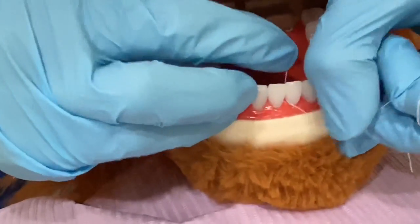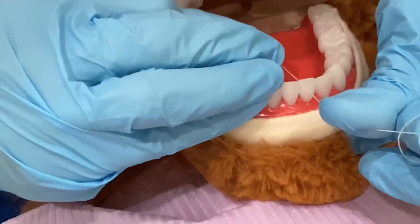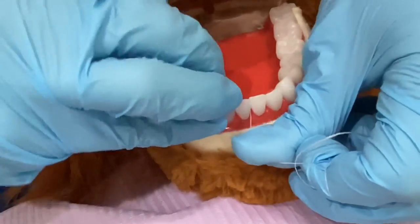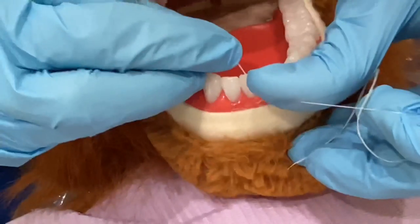So I'm going to give it like a hug. I'm going to go back and forth and come back up. Then I come back in, and I've got to do the other side too. Back and forth, up. And I hear it snap every time.